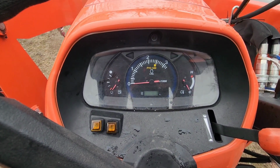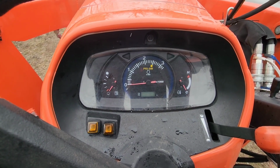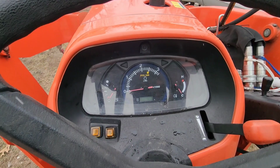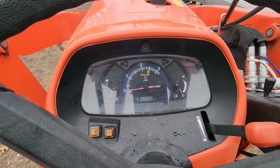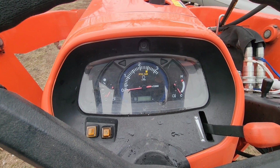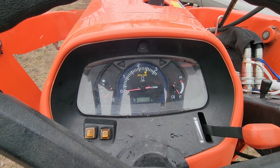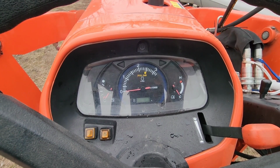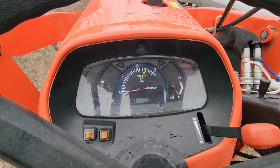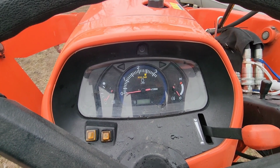So, got a little bit of an update here on the Kubota L3301. It's been in the shop for about a month. It went in just before the only really big snowstorm we had of the year, of course, and this is what we use to move snow. It went in the week before, and that was a week before Christmas, and the service guy was on vacation, so I wouldn't expect it to take that long normally.